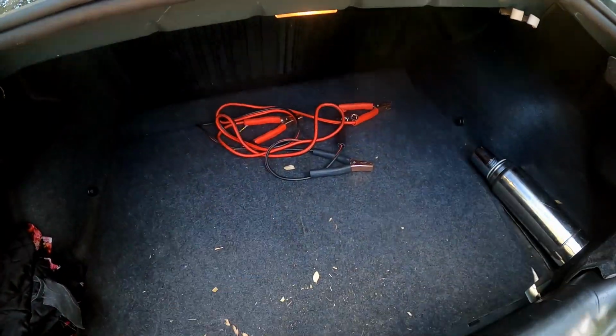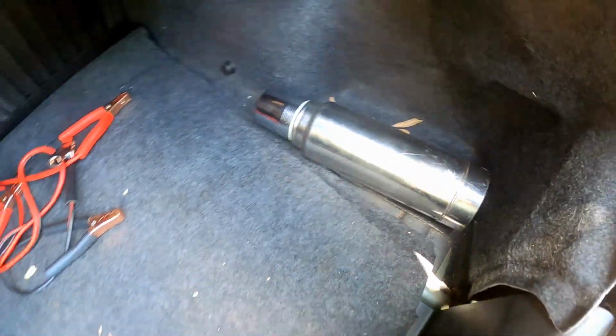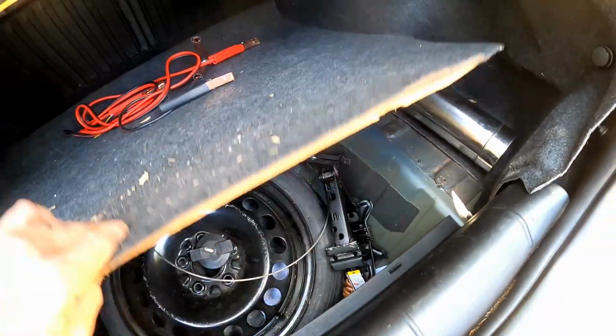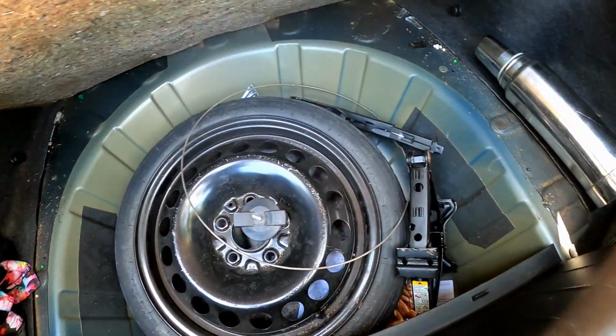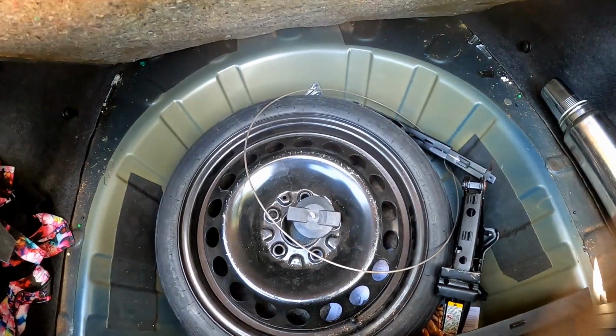Check it out, came with some free jumper cables. Looks like that's a cool little thermos. Let's see what else. We've even got the spare, the jack, the lug wrench, the whole nine yards, man. I think we did really good on this one, to be honest.